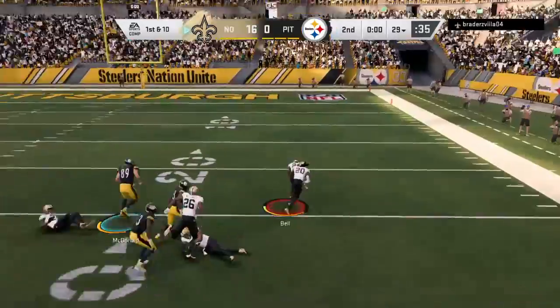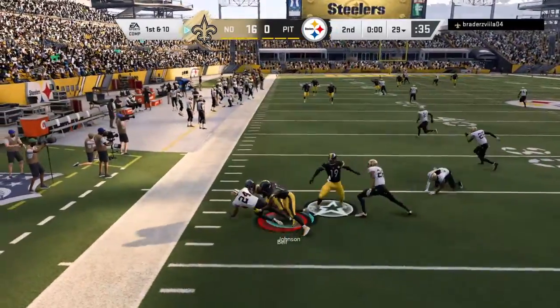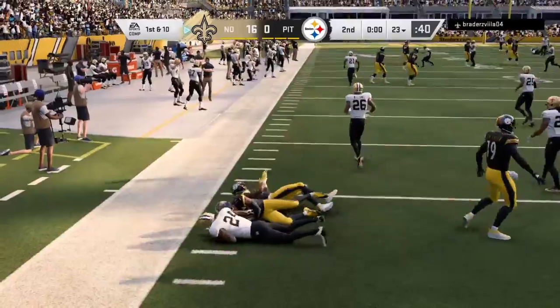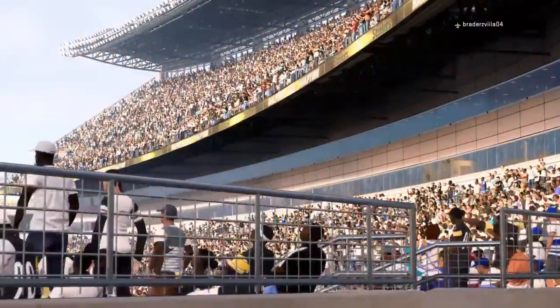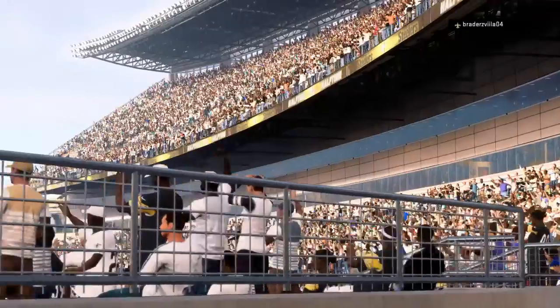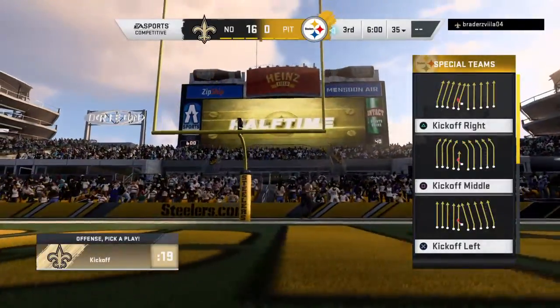We know that, right? And my goodness, another interception. Picked off by Von Bell. And he will be brought down as time is now run out on this first half of action. First half in the books. You're watching the NFL on EA Sports.